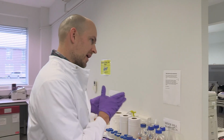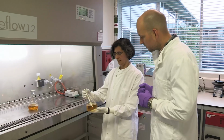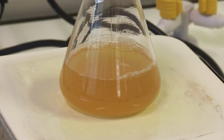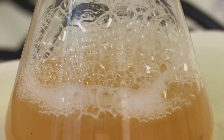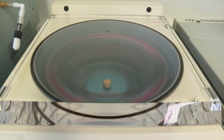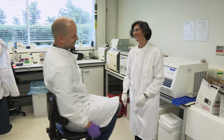How do we get from the bacteria to gum? We're going to go through all the process today. I'm excited. It's like death row for the xanthan bacteria. Can you centrifuge me? You would have to rotate it very, very fast. Okay, go for it.